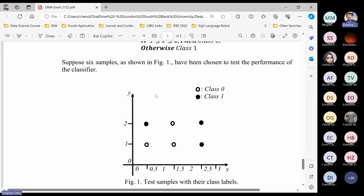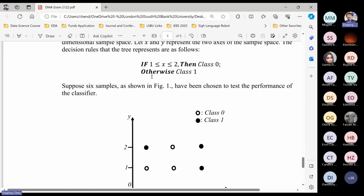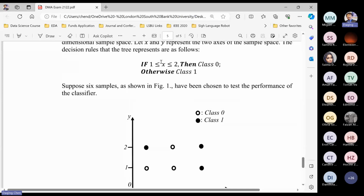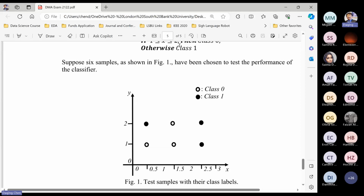Okay, if you draw a line here, that indicates the lower boundary. Similarly, you can draw another line starting from this point 2, parallel to y. You would have another decision boundary, or upper boundary, for this area. For any samples inside this area, it will be classified as class 0. Otherwise, it will be classified as class 1. This is how you can use those conditions.